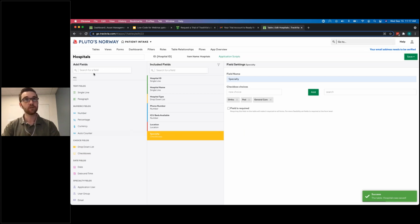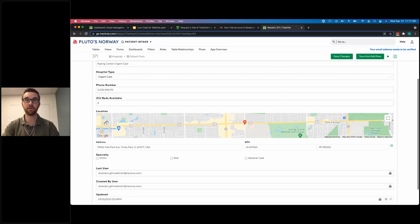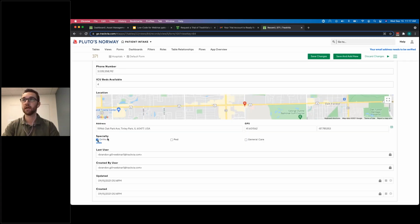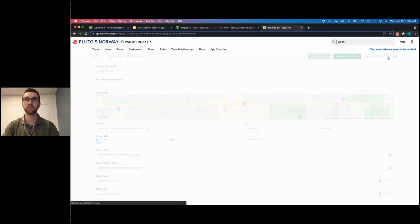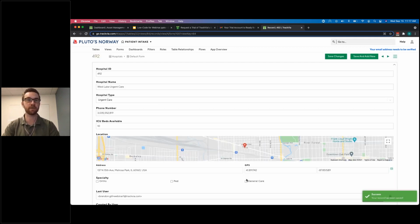So for example, if I go back to my hospitals table, I can now see the specialties and I can click in and see the information about this hospital. I can say maybe for this one, their specialties are ortho and pediatricians. Maybe for the next one, their specialties are more general care, and just continue to fill out this information as needed. As I bring in new hospitals, I can fill in all the information we've already brought in, as well as start to fill in that new field as well.